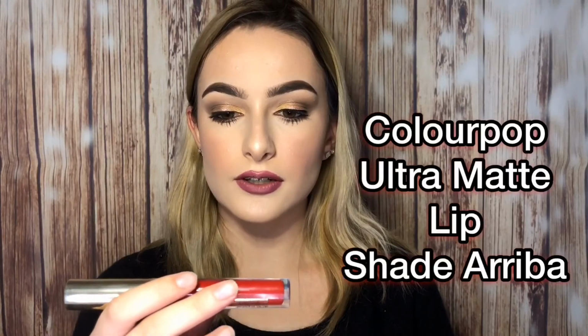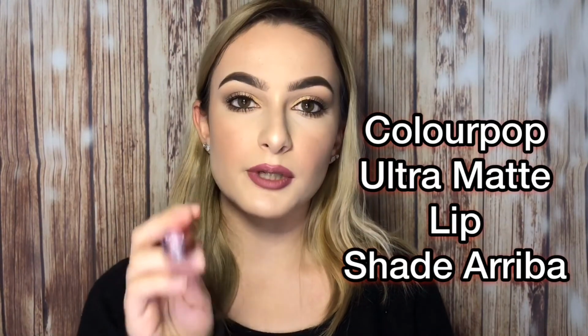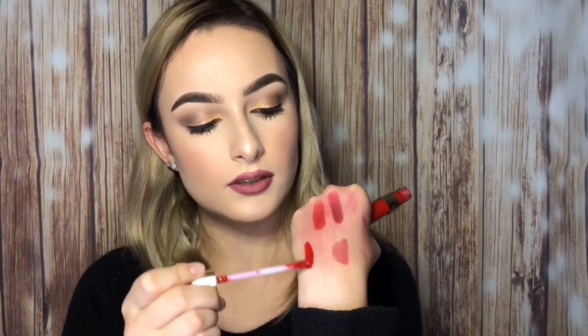And last but not least, guys, I have something that is not technically drugstore but also is a very good price. It is the I Love Sarah X ColourPop Ultra Matte Lip in the shade Ariba. I've used this before in other videos, so if you want to see how that looks on my lips, go check it out. I did use this in my Brat Stalls challenge video, so if you haven't seen that, go check it out. But I will swatch that for you as well.